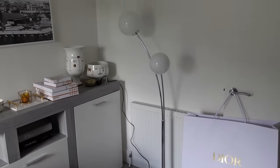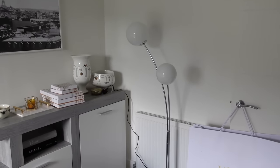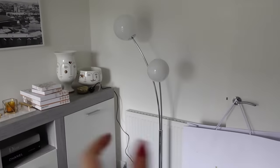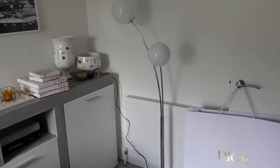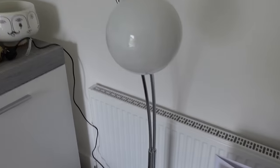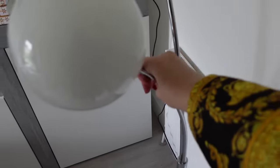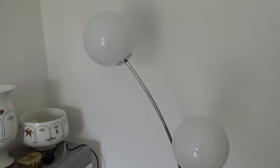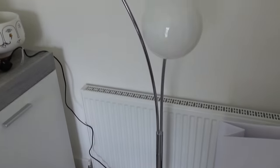For now it will stay here. I might move it near the TV unit because I'm thinking of getting a mirror here. But yeah, for now this will stay there. I didn't realize it doesn't come with bulbs, so I'm gonna do that maybe tomorrow when I have time. You can adjust these a bit. This is the lamp. It was super affordable. I'll make sure I link it if you're interested. I really, really like it.